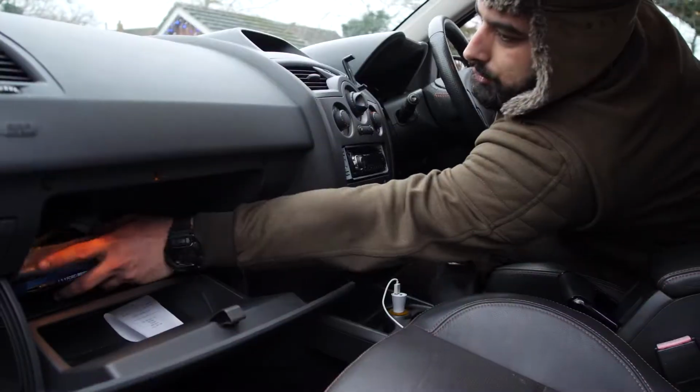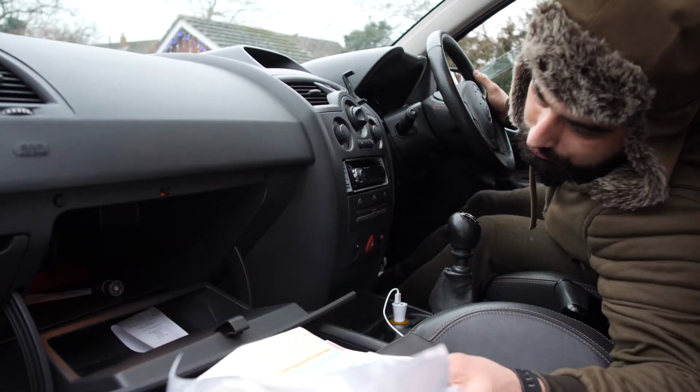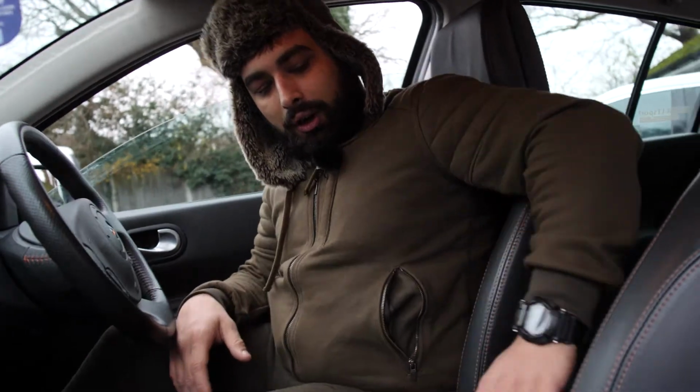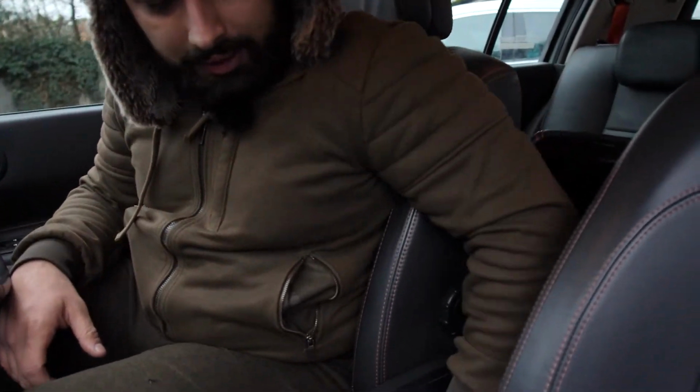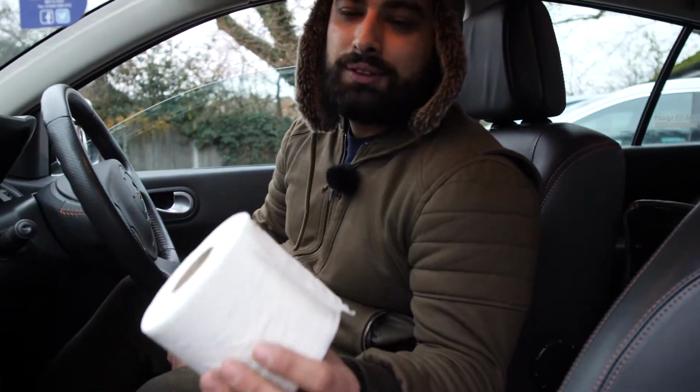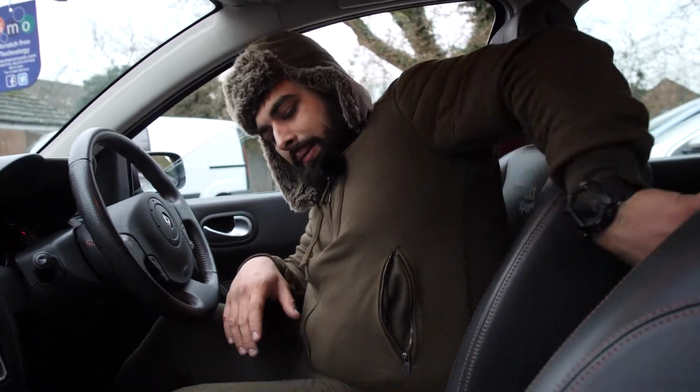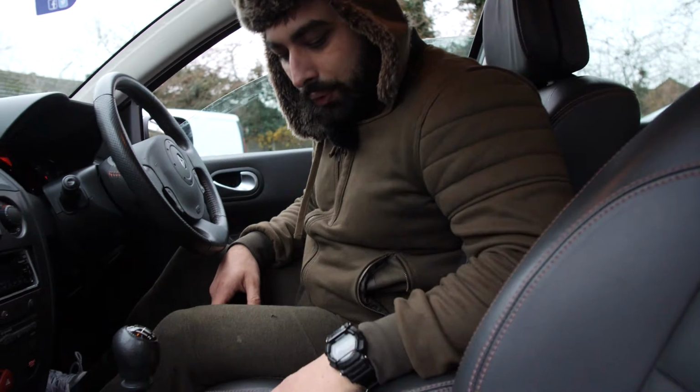We've got quite a good size glove box for what it is. You can store quite a lot of things. And in the central armrest we have a little pocket which is big enough for toilet roll. This is for the times when you want to make your friends shit themselves with your driving skills. Let's leave it here. And a weird handbrake.